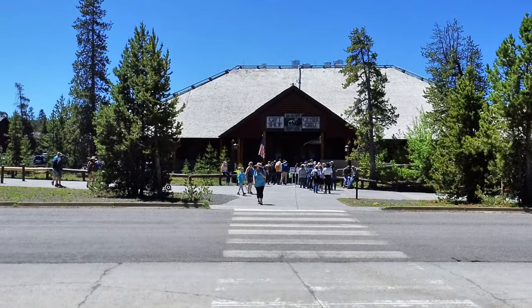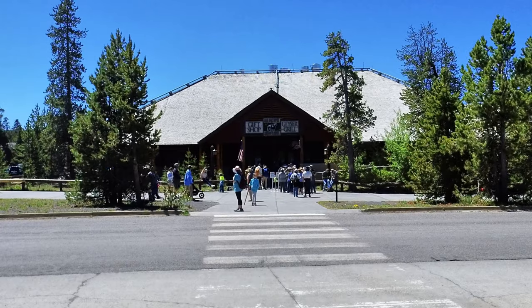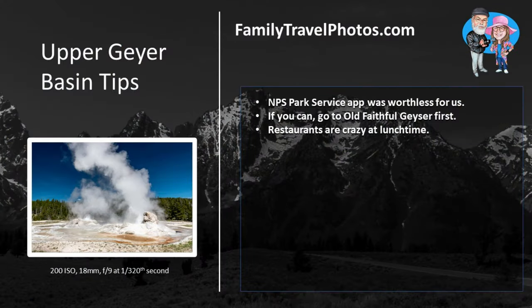We arrived around noon, and as you can see, the line for the restaurant is insane. Monique planned ahead and packed lunches for us every day, so we didn't need the restaurants. If you do, plan your arrival time accordingly. Use the restrooms at the visitor center before going out into the basin. That said, we did find one bathroom at Riverside Geyser.